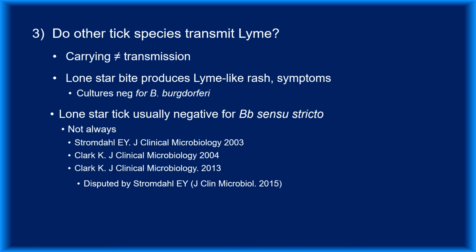But should we be so quick to dismiss Lyme as a diagnosis? We know the Lone Star tick can harbor Borrelia burgdorferi, but because the ability to acquire the pathogen is not evidence of transmissibility, the question becomes whether this tick is a competent vector for Borrelia burgdorferi. Clark reported a case series that suggested it is, but other researchers subsequently challenged his finding. Bottom line, the jury is still out on this one.